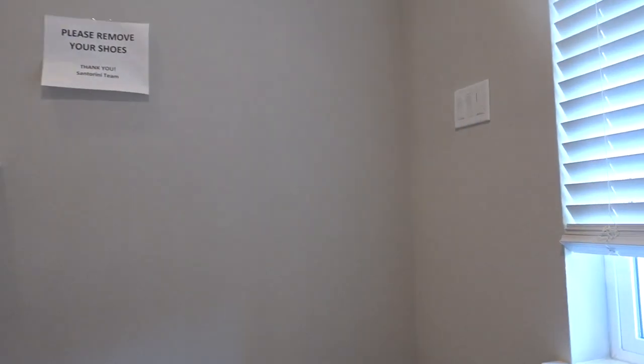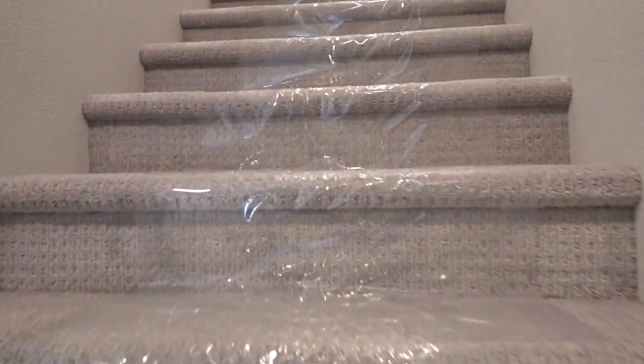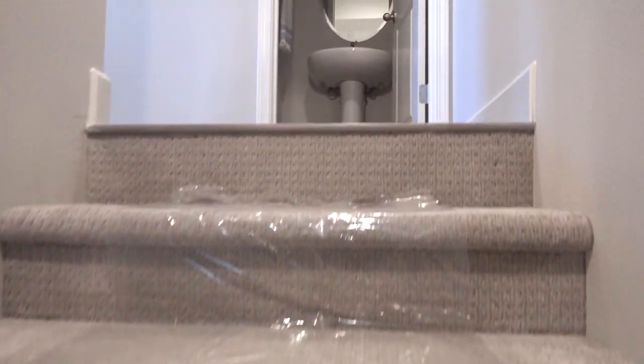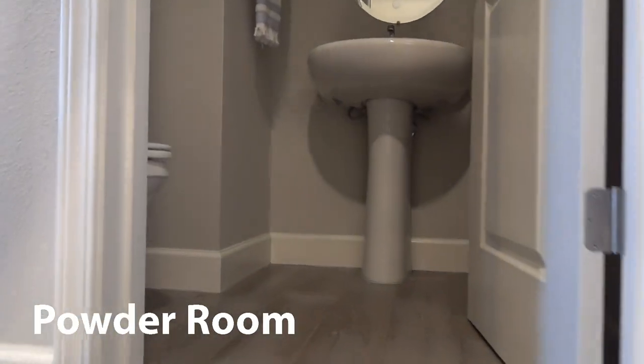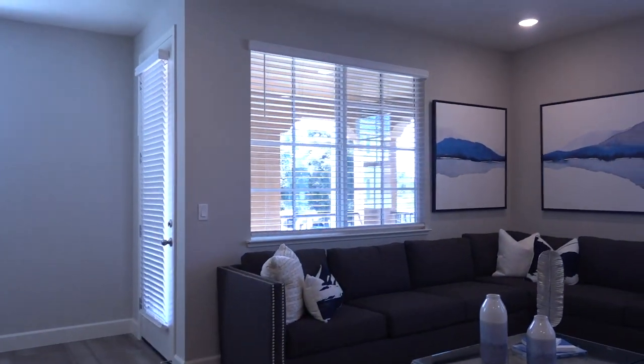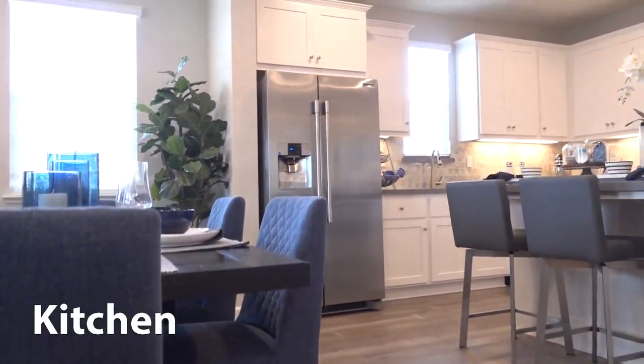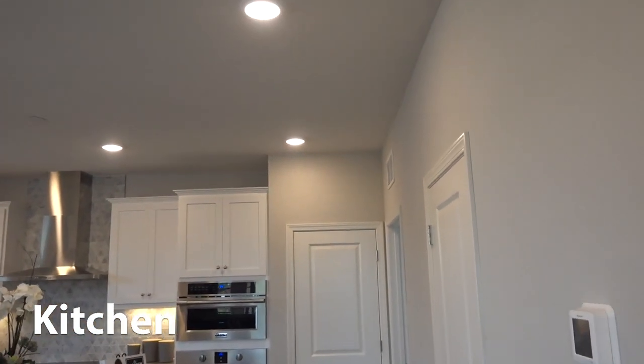So your closet, your walk-in closet. It's like 3x2? About. Okay, this has railings. Please remove your shoes. Okay. Shoes off. Similar powder room that we saw earlier. And here's your toilet on this side. Okay. Kind of nice. Good.